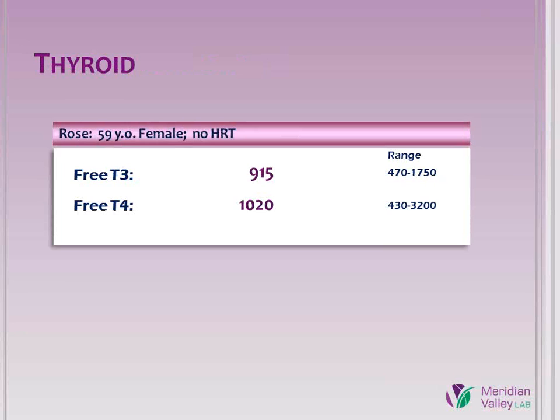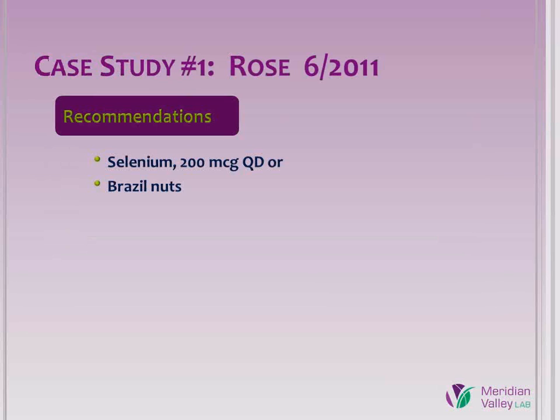T3 and T4 look pretty good. They're optimal. Optimal is around 1,000 for each, but we do want T3 to be more than T4. And so this indicates that she might not be converting her T4 to T3 as well as she could. Recommendations would be selenium 200 micrograms or a couple of Brazil nuts a day.